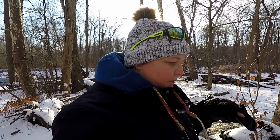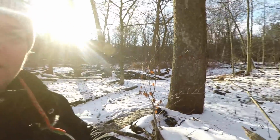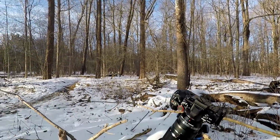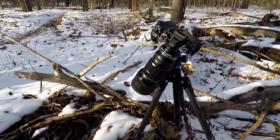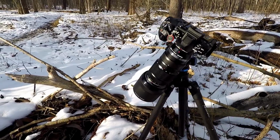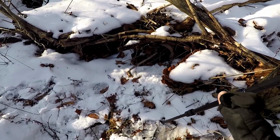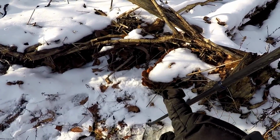I'm all set up. I have my camera here on, I'm still using my 40 to 150 millimeter with my 1.4 converter on it. And I am shooting down onto what I'm doing. Let me spin you around and show you what I have. Okay, so this is my camera setup, and I'm pointed down onto the clump of mushrooms right here in a U shape.